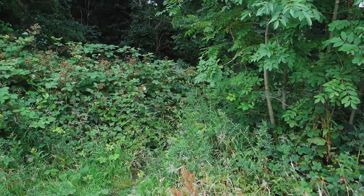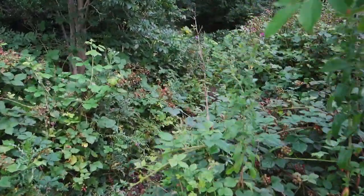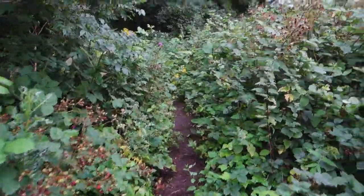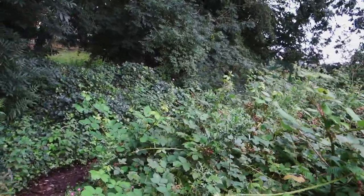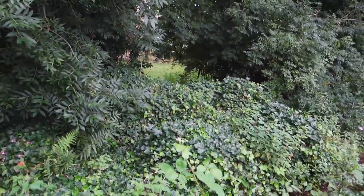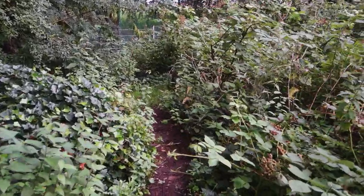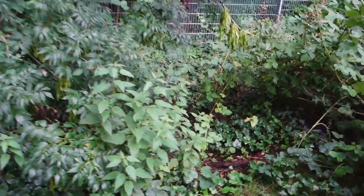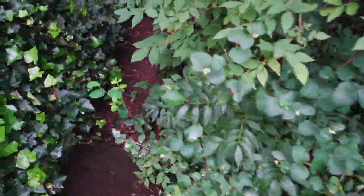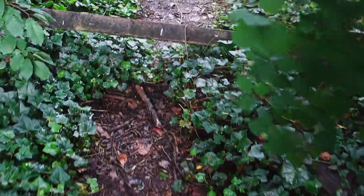But last time we were here, we found a little something in these woods at the back. Nothing amazing, but perhaps somebody who knows the area can shed some light on it. And I'll also show you, just while we're here, something quite spectacular.